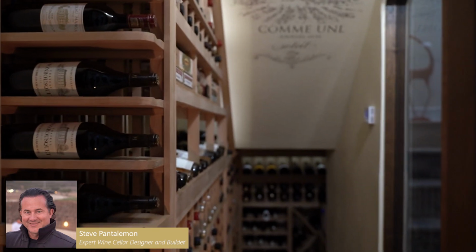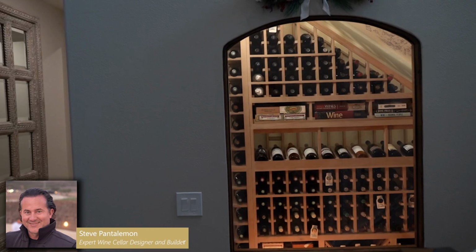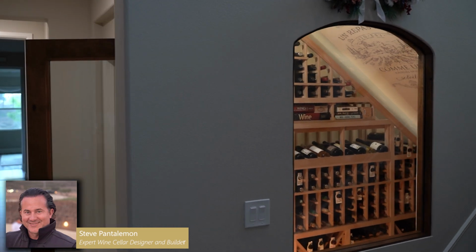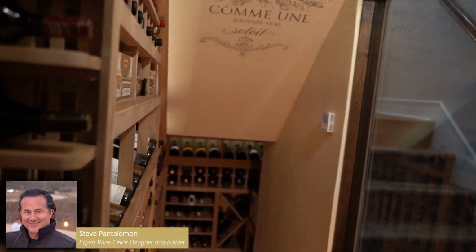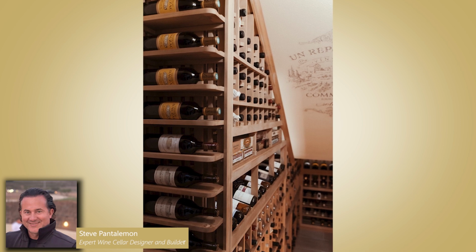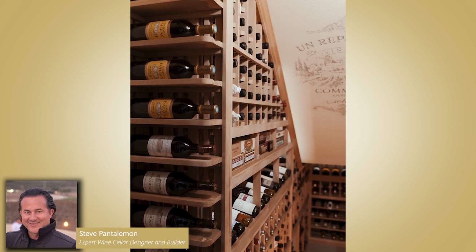So different things you find is that maybe you can expand a little bit more, maybe you have a little bit less. Sometimes we find a pole right in the middle that we have to keep there and utilize inside the design of the wine room. So under the staircase, you don't know what you're working with until you demo down the walls and figure out how to structurally get that cellar so you can build the design that you're looking for.